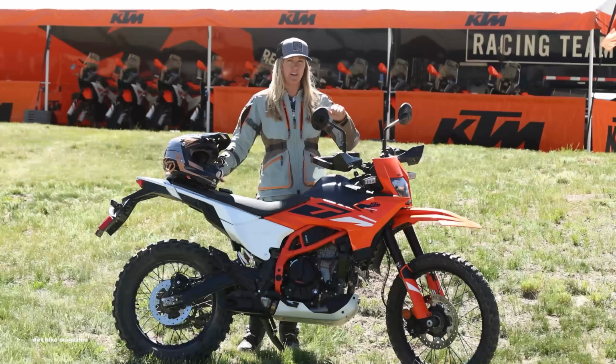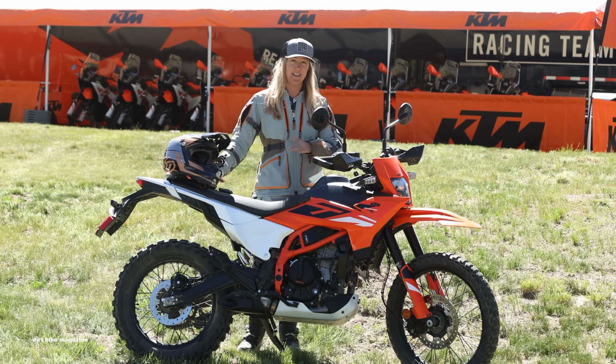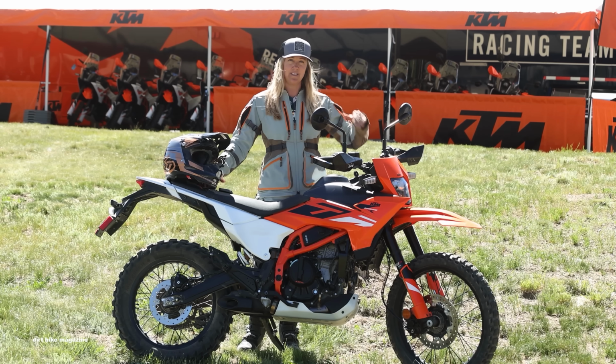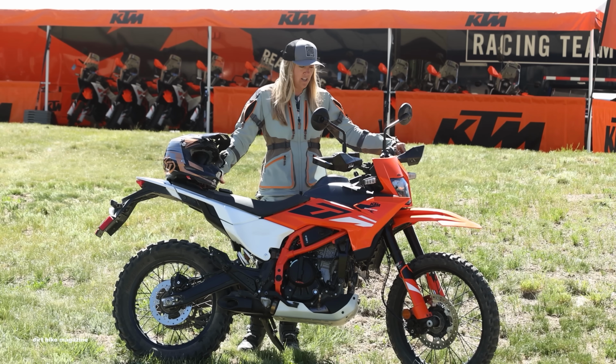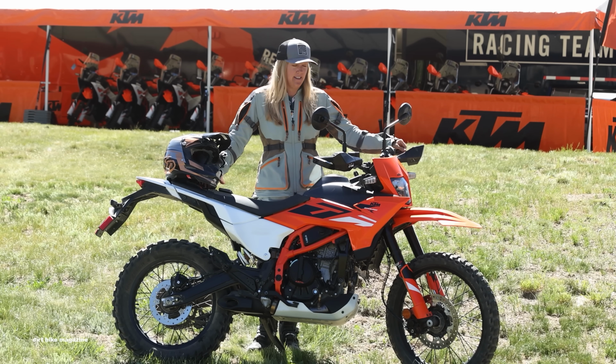It was bogging a little bit trying to get up those hills at first, just because I was grabbing too many gears. You've got to just let it really stretch its legs in first and second, and it'll go. It'll chug its way up. So very well done on the power. We had a really great first day. That was such a blast.